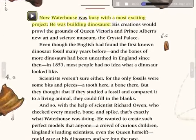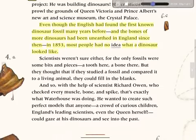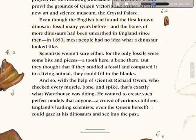Now, Waterhouse was busy with a most exciting project. He was building dinosaurs. His creations would prowl the grounds of Queen Victoria and Prince Albert's new art and science museum, the Crystal Palace. Even though the English had found the first known dinosaur fossil many years before, and the bones of more dinosaurs had been unearthed in England since then, in 1853, most people had no idea what a dinosaur looked like.